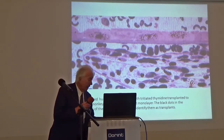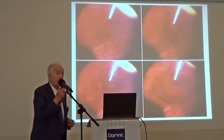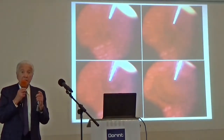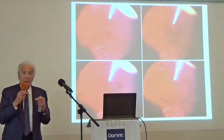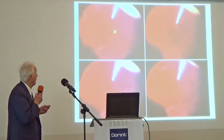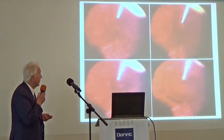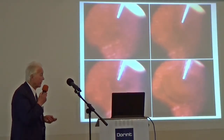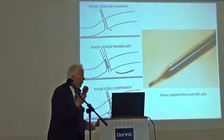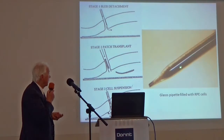So over the next years, we tried to develop a way of introducing the transplant cells inside the neural retina without removing it, so we have an intact retina. This shows the pipette we use in introducing cells through a little bleb detachment. We damage a little bit of the neural retina, but we're able to get the cells into what is called the subretinal space. Here you see a pipette, which is used in the surgery, with the dissociated pigmented epithelial cells.